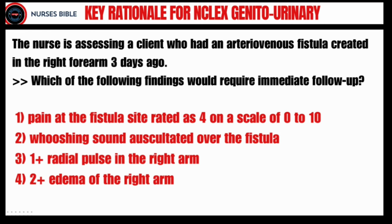Option 3 says a +1 radial pulse in the right arm. This does require immediate follow-up. This is our correct option here. A +1 pulse indicates a diminished pulse. We can barely feel it. Because we've been in there messing around with our arteries and veins, right? We could have impaired perfusion and then limb ischemia eventually, and possibly lose that arm if we don't intervene. So this is something we would immediately want to report to the healthcare provider.